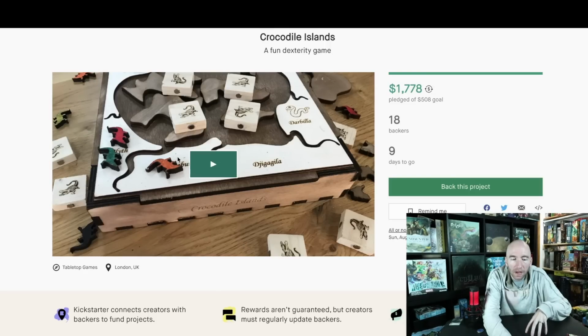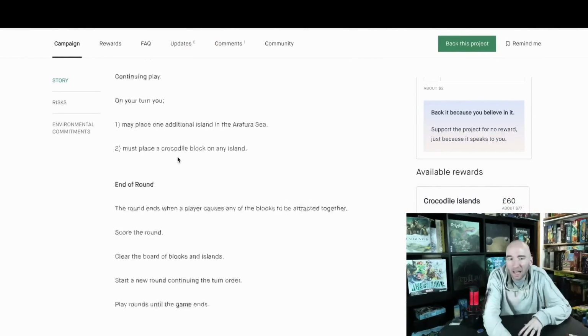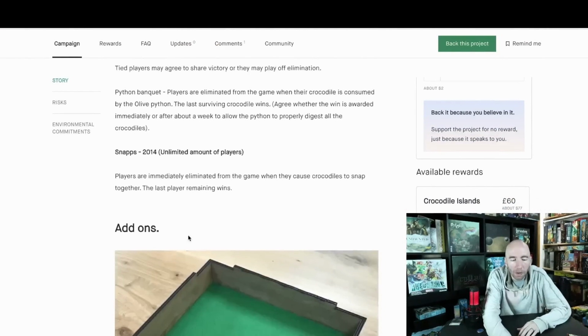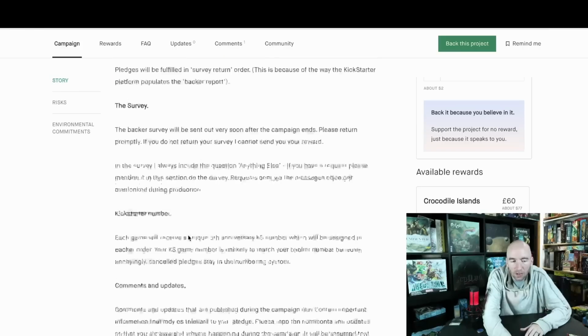Your Crocodile around the outside, then whoever is farthest away wins. That's it. Dexterity-based, steady, magnet-esque game. Yeah, it's going to cost you $75 plus shipping. They do economical shipping, and you can get a few add-ons here to go along with it, but that's the gist of it.